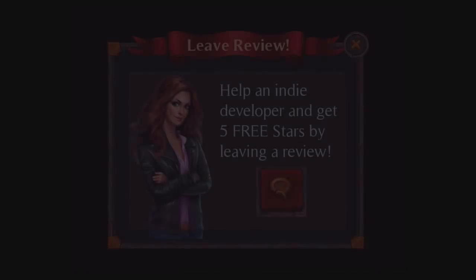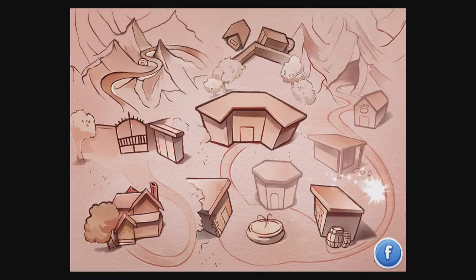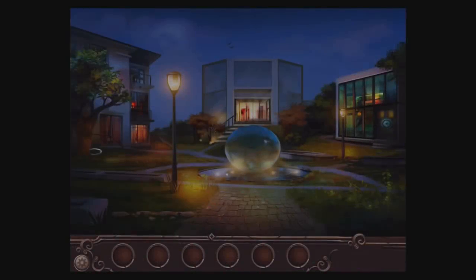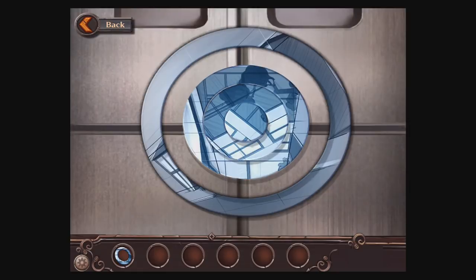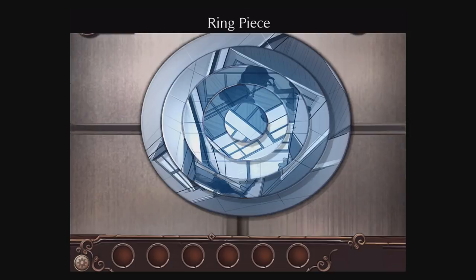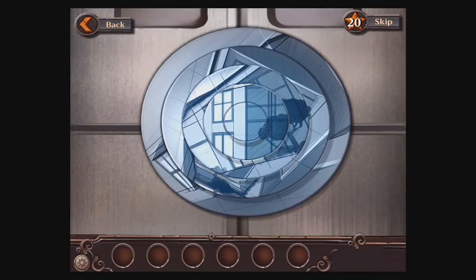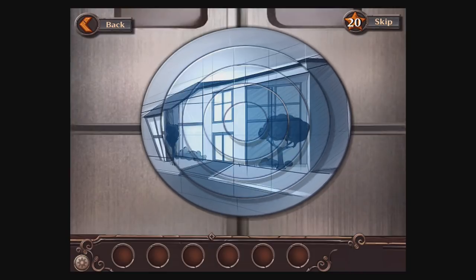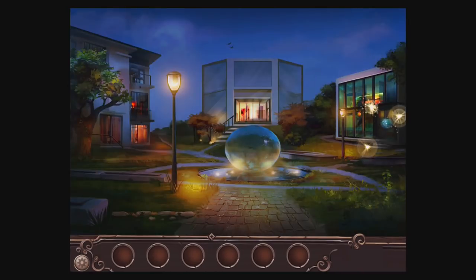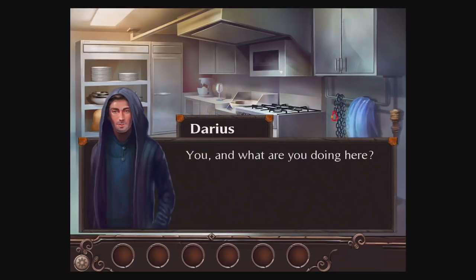Let's continue to chapter 7. So now pick up this little ring piece over here on the left. And now we're going to the right building. Need to solve this puzzle. Rotate each of the rings. Not too hard. And go. Alright, so this is a clever little puzzle.